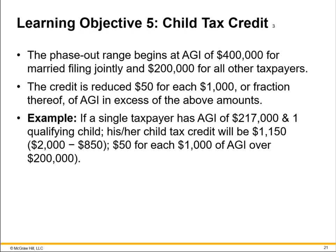Okay, so we're looking at the phase out range. Pretty high: $400,000 for married filing jointly, $200,000 for everyone else. Everybody else is lumped together, so really only 2 phase outs. The way the phase out works, it's reduced by $50 for each $1,000 or fraction thereof they go over the amounts. So it's not like some of these others where there's a range. It depends on how many kids you have how long it takes for it to phase out, because it's phased out by $50 for every $1,000 you're over. So someone with 3 children is going to take longer to phase out than someone with 2 kids.